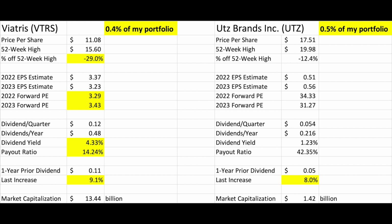As you can see on the right-hand side of the screen, I have Utz Brands Inc. This is a completely different type of company. This is a salty snack foods company, and it's only down 12% from its 52-week high, but it took quite a beating over the past few years. When it first went public via SPAC, it was a bit overvalued, I guess, as the market is finally now realizing its true value in the $17 range.